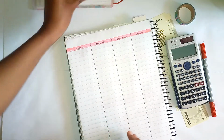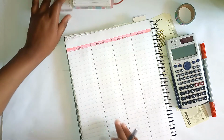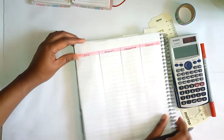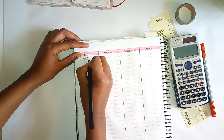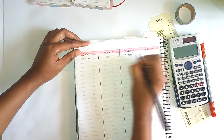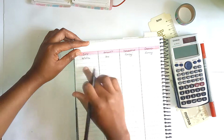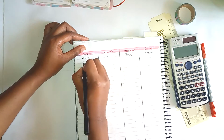Next is on the same day. On the same day, I had one more transaction. I spent 300 shillings again, and that was saving, my savings envelope. And this was inevitable, so I don't really mind because I had it there.